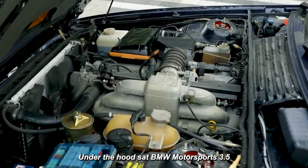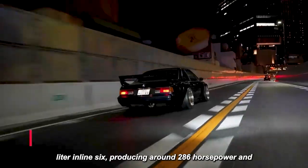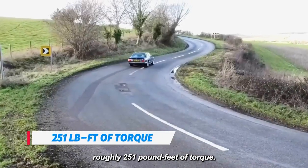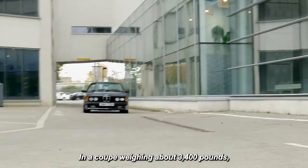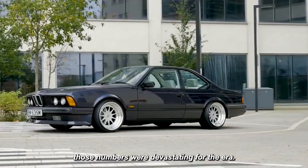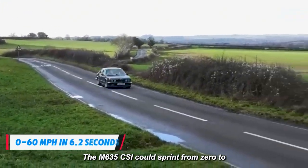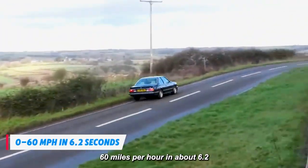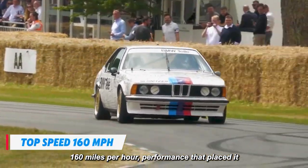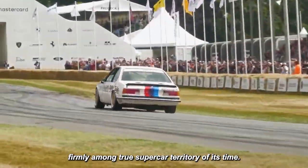Under the hood sat BMW Motorsport's 3.5-liter inline-6, producing around 286 horsepower and roughly 251 pound-feet of torque. In a coupe weighing about 3,400 pounds, those numbers were devastating for the era. The M635 CSI could sprint from 0 to 60 miles per hour in about 6.2 seconds and push toward a top speed near 160 miles per hour. Performance that placed it firmly among true supercar territory of its time.